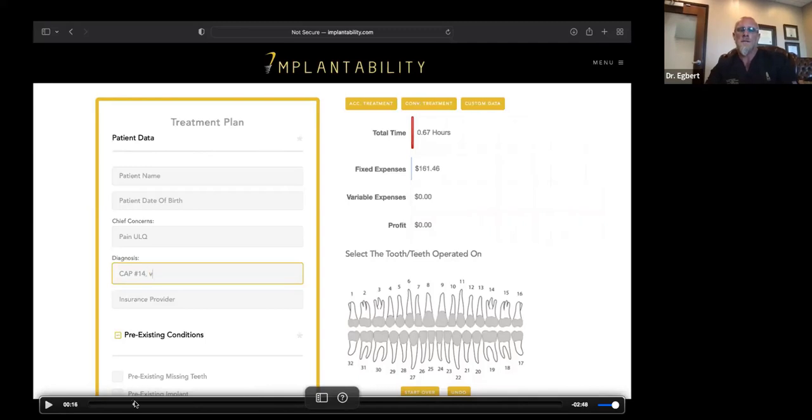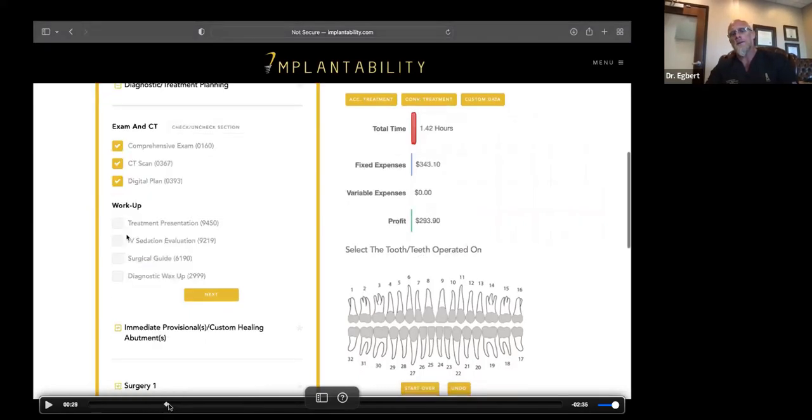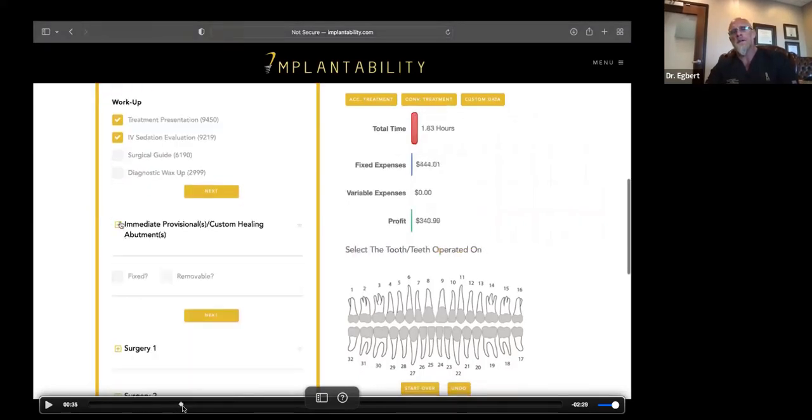So what we do in cases like this is we can obviously put down the diagnosis. Every case we do, of course, is going to have a comprehensive exam, a CT scan, a digital workup, and a treatment presentation done on a different day. Most of these patients are sedated, so there's an IV sedation evaluation.